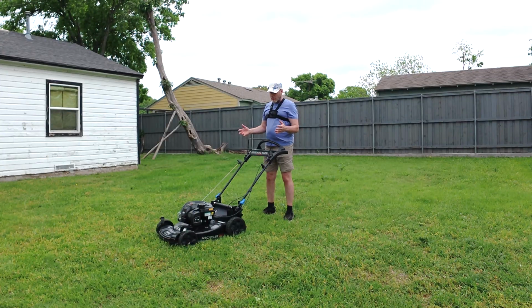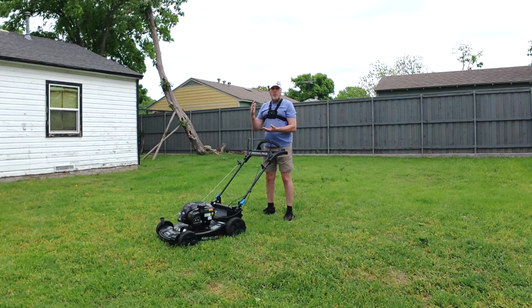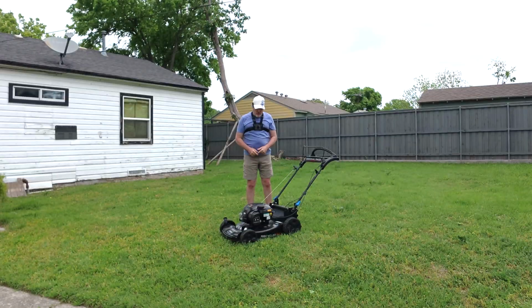I really like the mower. It is a pleasure to use. It's very smooth. It turns very well. It feels very light. It rolls really well. But I got some people asking about mulching today.